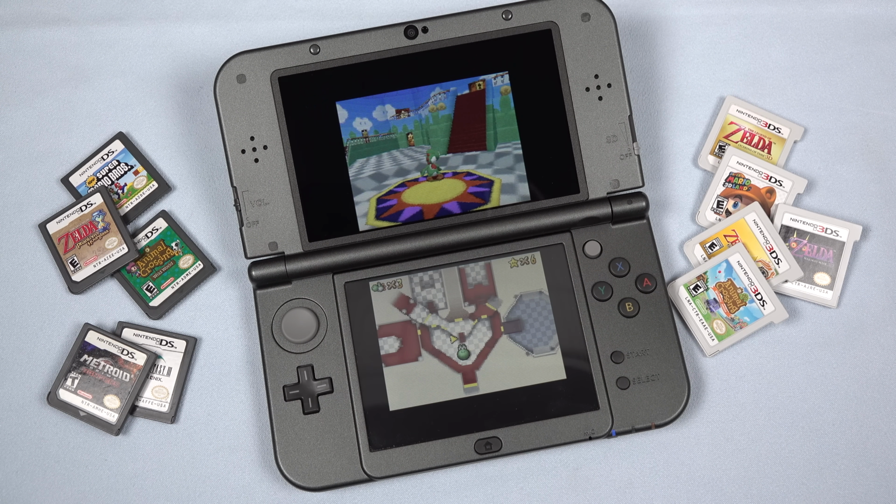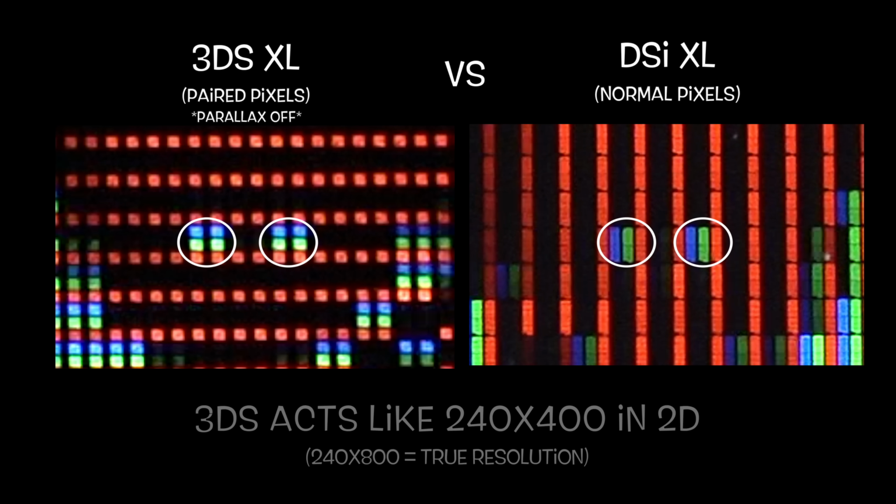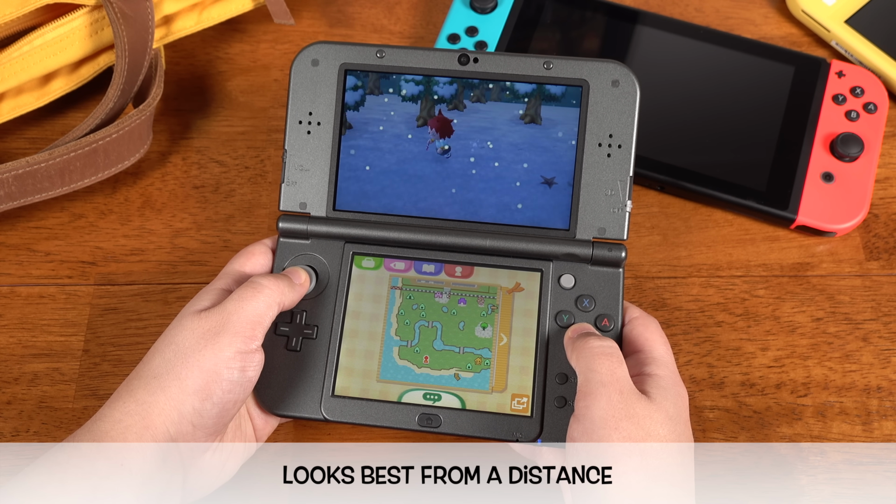No thank you. As an extra jab, the native resolution mode isn't even native resolution. It's not a pixel-perfect 1-to-1 representation. It's actually 1-to-2. 1 image pixel to every 2 display pixels. The 3D-capable display has to pair pixels in 2D mode so that it can act as a 240 by 400 pixel display instead of its actual 240 by 800 resolution. This works okay for 3DS games in 2D, and it looks pretty good.